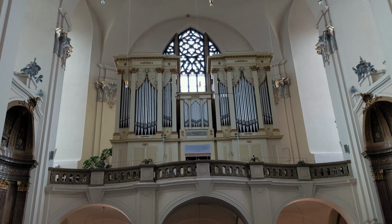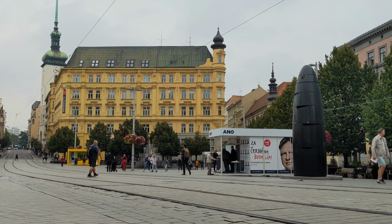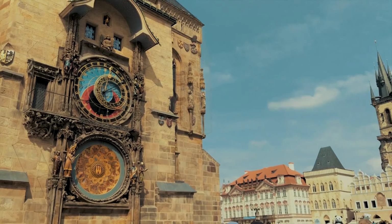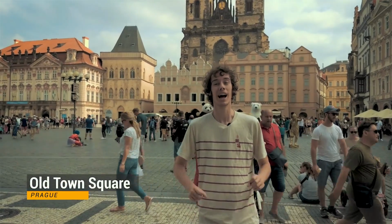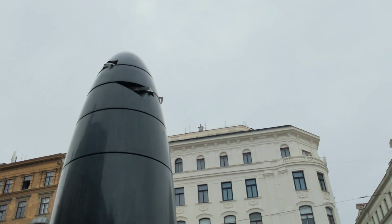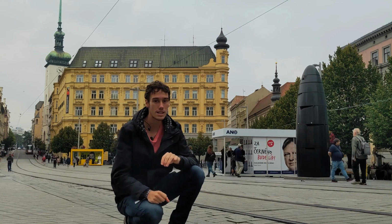From the Cabbage Market we walk to a nearby square that contains something that of course Brno needs to have, because Prague has it as well. Let's go to Liberty Square. Of course Prague has an astronomical clock tower, so Brno needs to have one as well. That's the one over there. The top bit is the seconds counting down, but in reality it's way easier to look at the clock over there to know what time it is.